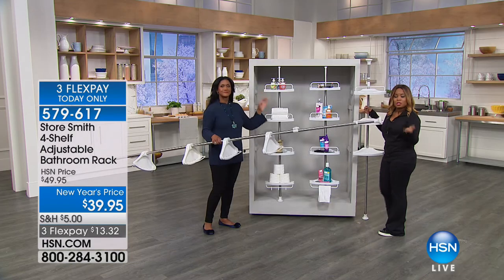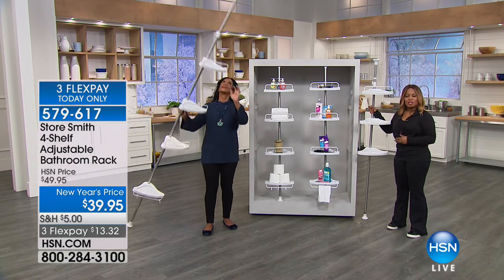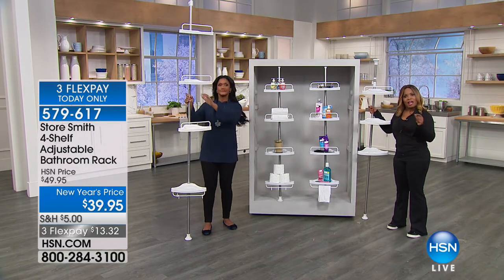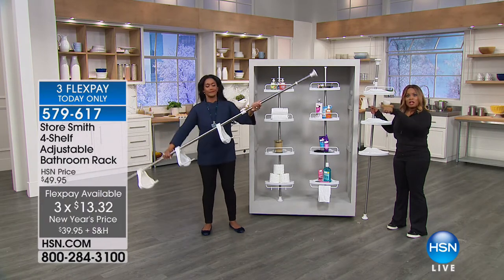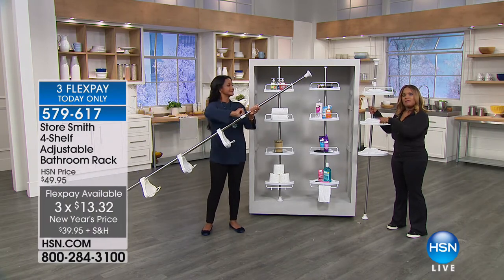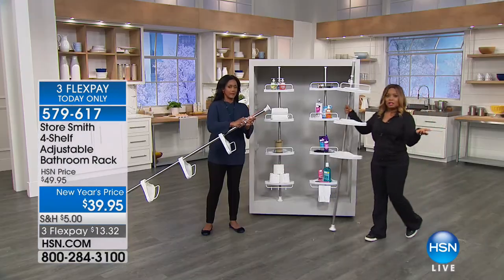FlexPay, if you're a new customer, just simply means you don't have to pay the full amount at one time. You can use a credit card or a debit card or PayPal, and you can spread those payments out interest-free over 2 months. But here's the difference. Most of the devices that are out there or systems don't go up to 10 feet. No.